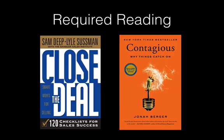Required reading. Close the Deal, 120 Checklists for Sales Success, and Contagious: Why Things Catch On. Two books that I want you to complete as soon as you can. As soon as you get finished with this module, go ahead and order both of these books. Obviously, the first book, Close the Deal, on the left, is about sales and how to close clients.